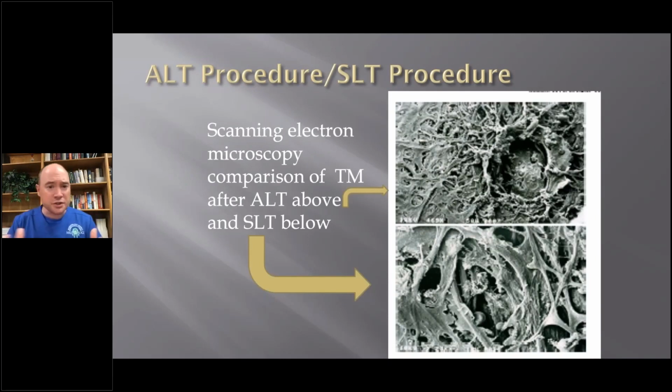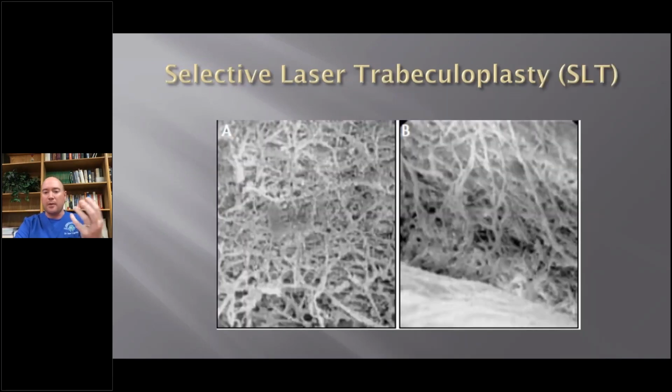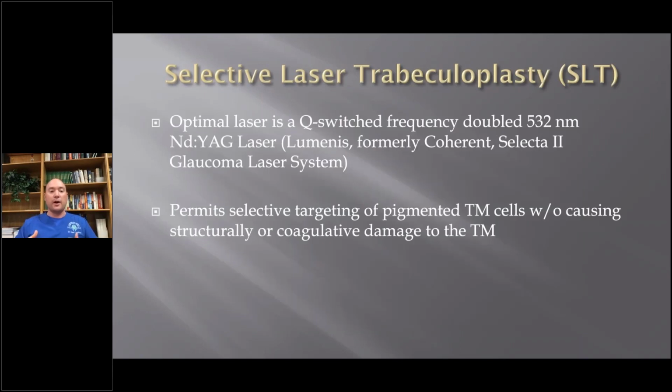Just showing again the electron micrographs of the ALT on the top, the damage, the pit, the crater, SLT on the bottom. Here it is again at the highly magnified level, showing it cleans up that cellular debris, enhances trabecular meshwork outflow as well. Again, the original laser was by Lumenis.